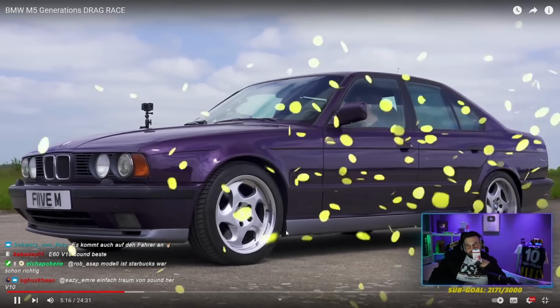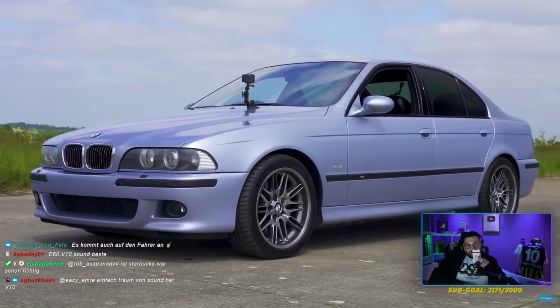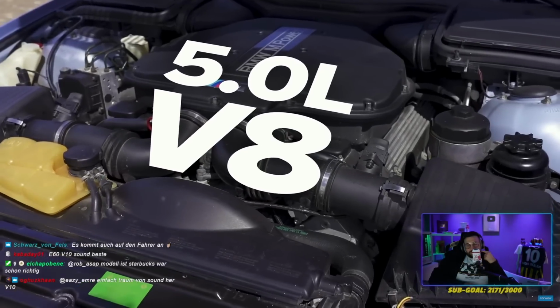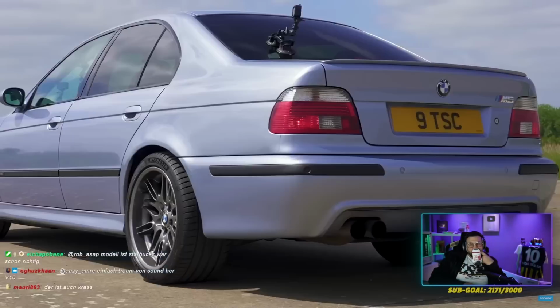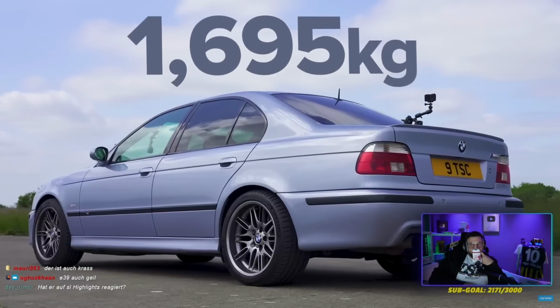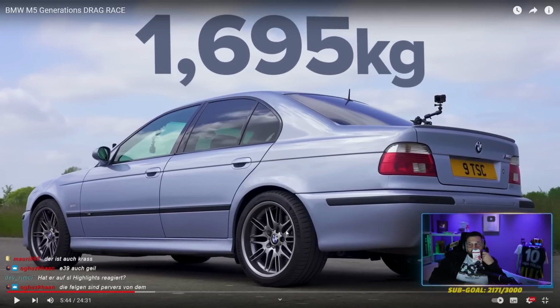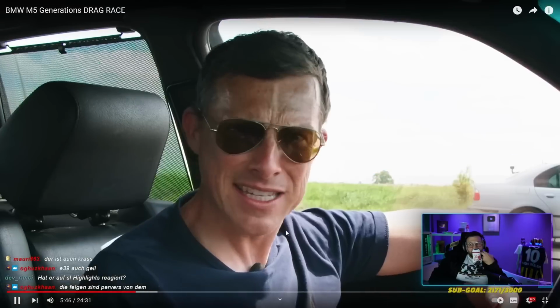That was the E34, but now we're going to level up as we introduce the E39. It has a 5-litre naturally aspirated V8 that puts out a colossal 400 horsepower and 500 newton meters of torque, so it's massively up on power. It drives the rear wheels only via a 6-speed manual gearbox, should have closer gear ratios, and it's not that much heavier than this. It weighs 1,695 kilos. But the best thing is, it's the same price.